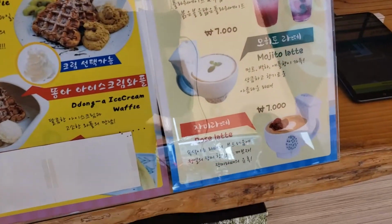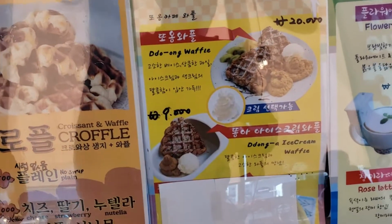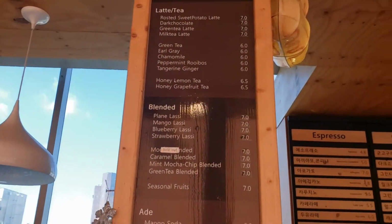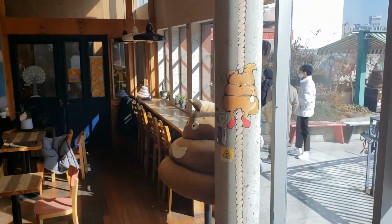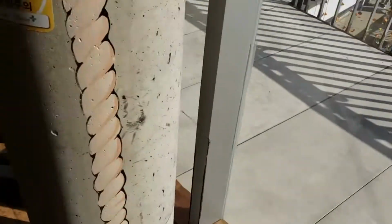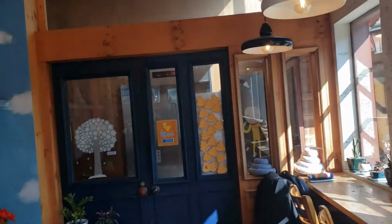We're getting this rose latte over here. And then as you can see, some of the food items are very fun related. But it is a normal cafe for the most part, just a very unique style. And this is the full cafe. Over here we have a nice little toilet, and big poo man over here as well. Kind of scary. But yeah, this is the whole cafe.